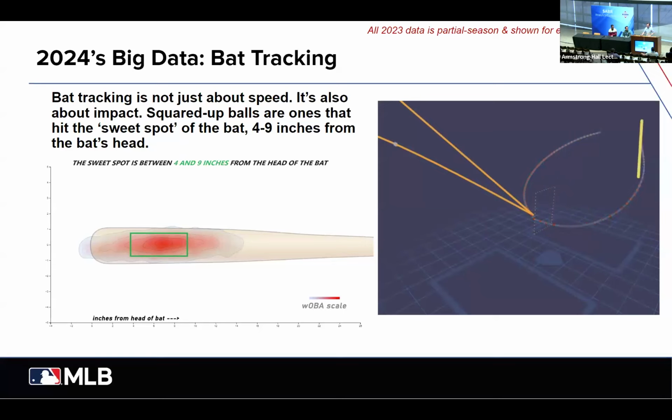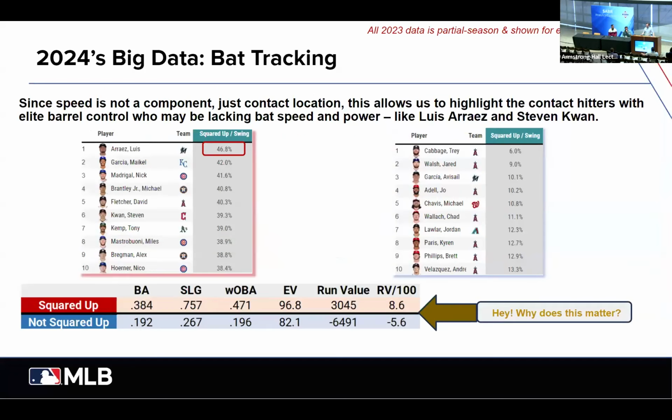And in my research the other day, if you don't get to 90% squared up, it's not a ball worth making contact for the most part. It's all below average run values unless you get to 90%. Then it goes straight up from there. So, like I said, we don't hate Luis Arraez. You know what Luis Arraez is really good at? Squaring up the baseball. This is not exactly the inverse of the other list, but to some extent it is.